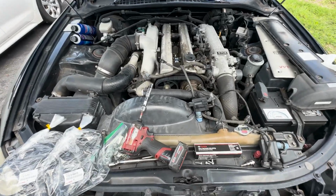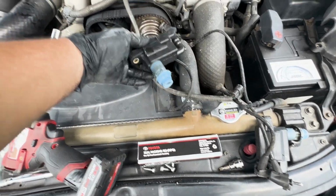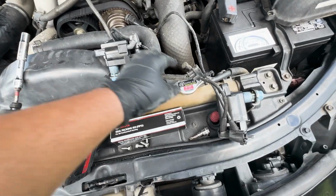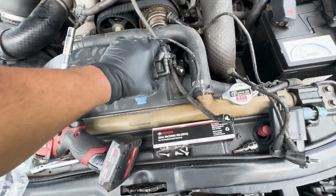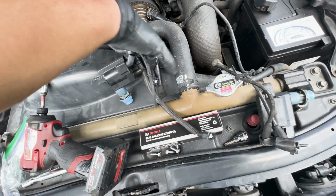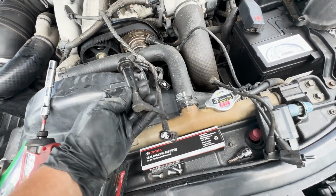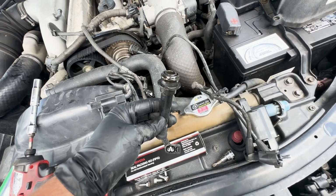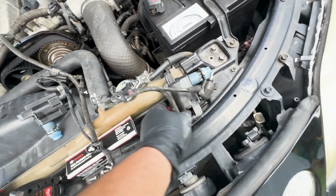All right guys, quick little update. So I ended up pulling all the coil pack stuff off. Kind of interesting how it is. You know, I come from the Honda world and it's a little bit different, but I'm noticing that there's some oil on these parts here. So I'm obviously gonna clean these off before I put them back onto the spark plugs, but yeah.